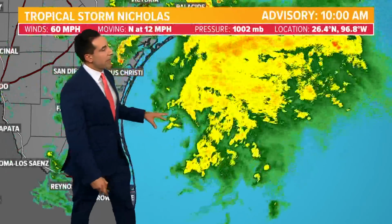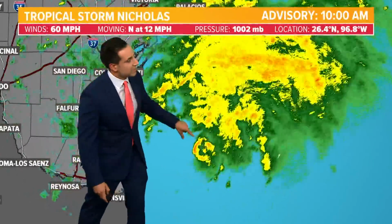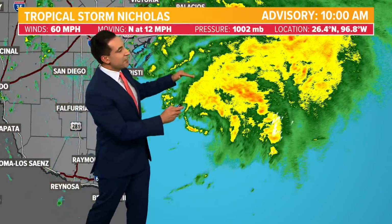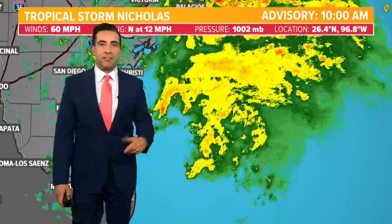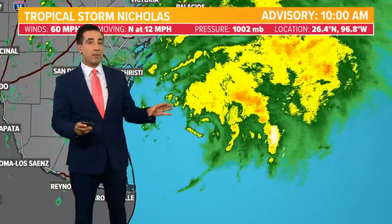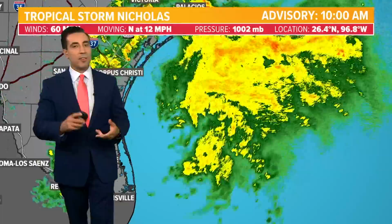Now, a better look on radar, Brownsville radar site. If you play this back and forth, you can see different areas spinning. And it looks like in the last couple of frames, we're starting to see an area, a center of circulation, lift its way northwards. Even some thunderstorm activity here on the eastern side. But there are other threats aside from just the heavy rainfall. We've got the wind threat and some power outage issues as well coming our way. For the latest on that, here's Cheetah.